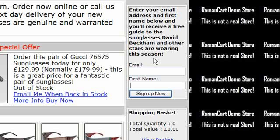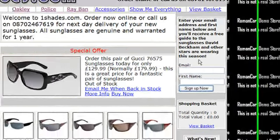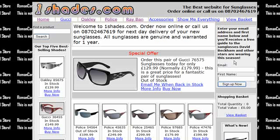So that's why you should definitely be using the prospect sequencing autoresponders. There's a load of other autoresponders on RomanCart as well, which you can see in the other screencasts. But as a basic autoresponder, the first one you want to set up is definitely this one, because of the positive effect it's going to have on your sales. And of course, that's what we want.